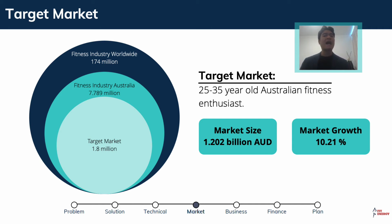The demographic proposed has the highest number of gym participants among other age groups, thus leading to the largest fitness enthusiast base group. Research has shown that the target market identified currently stands at approximately 1.8 million customers. These customers are approached using two methods, namely B2C, by establishing an online website and presence, and B2B, by targeting gym chains such as Snap Fitness and Anytime Fitness, as well as sports retailers such as Rebel. As it currently stands, the market size is approximated to be 1.2 billion AUD, with market growth of 10%, assuming even distribution of age population in Australia.